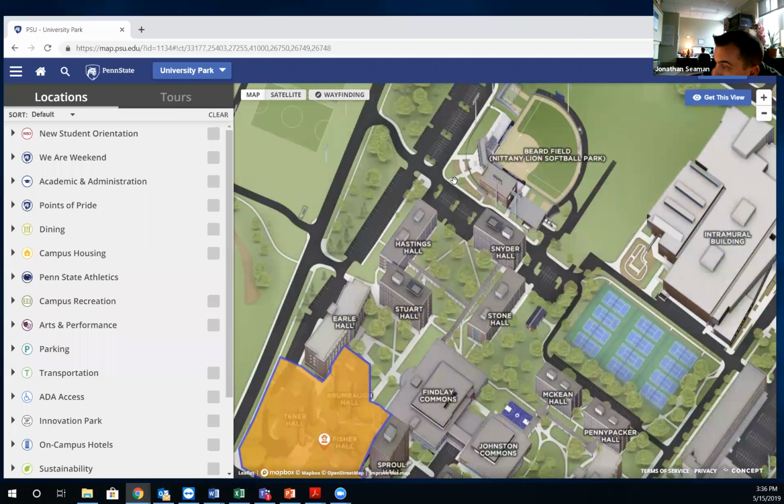As you'll notice, there's a couple other parking areas in East Halls, and if you so choose, you could come off of Park Avenue, drive through this parking lot and park in one of these lots, and then have a slightly shorter walk, but not a whole lot to make it worth it, in my opinion, into headquarters in Findlay Commons.